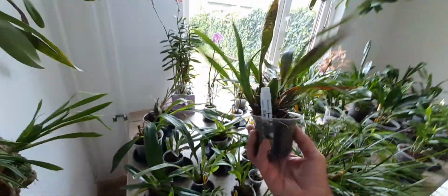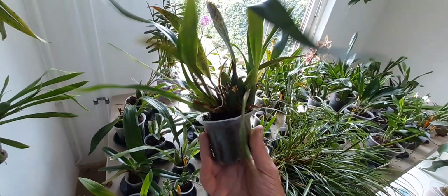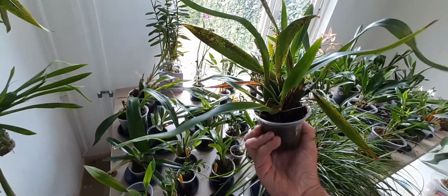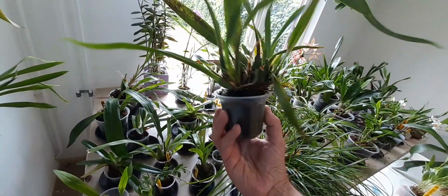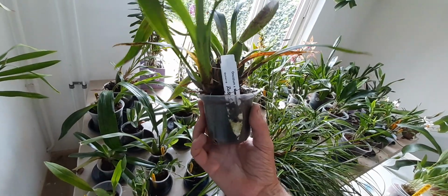Well, this is a Rosy Sunset. And it ain't looking that rosy. It has a flower spike. And I shouldn't. No, I shouldn't. It needs a repot. But that's not the worst problem.